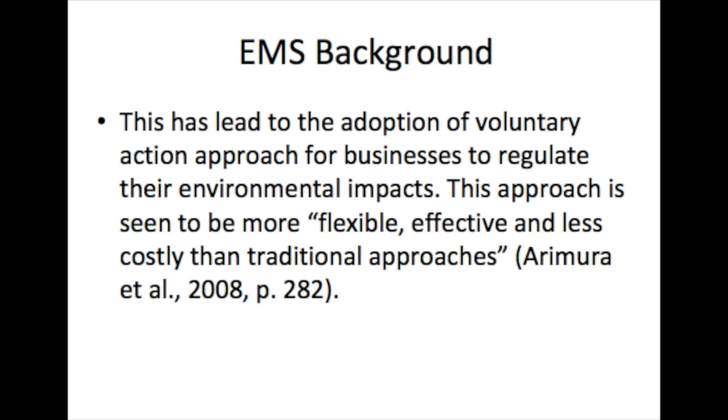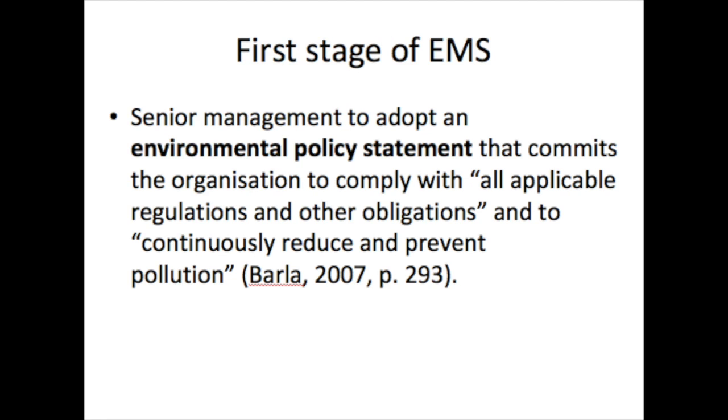This has led to the adoption of a voluntary action approach for businesses to regulate their environmental impacts. This approach is seen to be more flexible, effective, and less costly than traditional approaches. The creation and implementation of an EMS involves 5 stages. The first stage is for the senior management to adopt an environmental policy statement that commits the organisation to comply with all applicable regulations and other obligations, and to continuously reduce and prevent pollution.